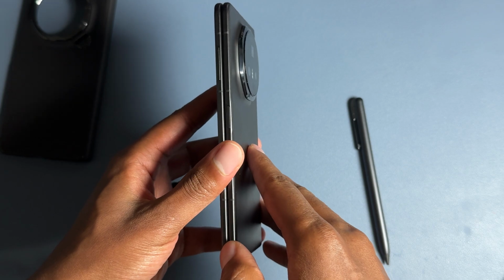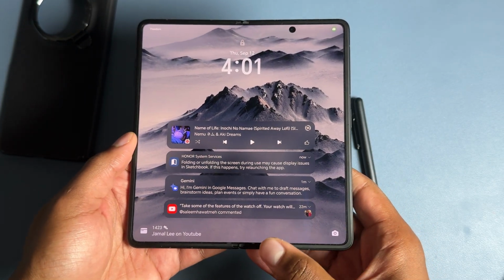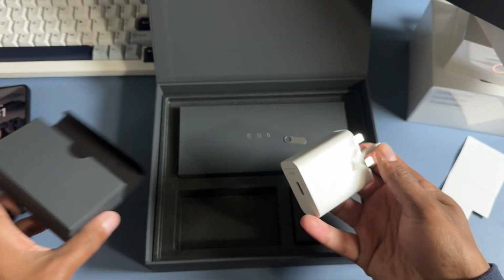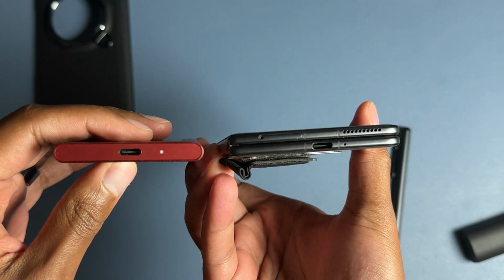Honor has achieved a truly pocketable design without sacrificing key features like a large battery, stylus support on both screens, and water resistance. The charger speeds are also really good for wireless and wired charging. The weight is so close to a normal smartphone that you can really forget that this is a foldable phone if you don't open it up too often.